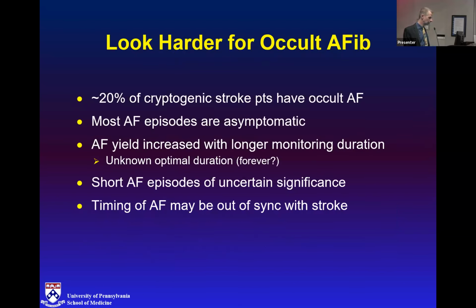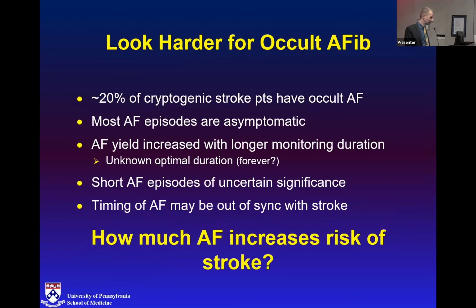It's pretty clear based on this that about 20% of patients with cryptogenic stroke have occult atrial fibrillation. Most of these are asymptomatic. The longer we monitor, the better. But the significance of the short episodes of atrial fibrillation is uncertain, and the timing may be out of sync. And so we need to look at that a little bit more. And this is a really critical question of how much atrial fibrillation increases the risk of stroke. And is atrial fibrillation detected after stroke the same thing as atrial fibrillation known before?